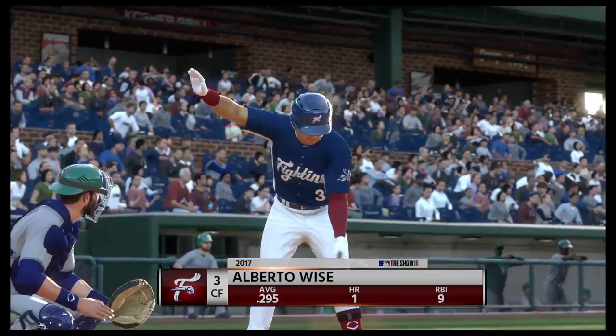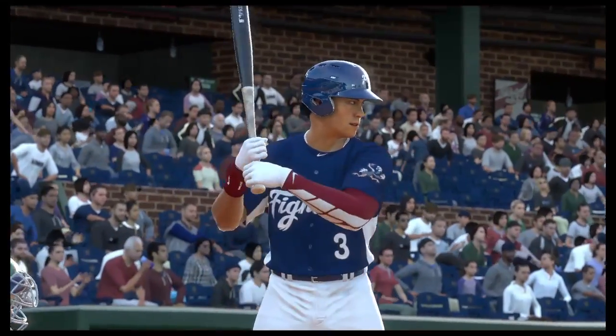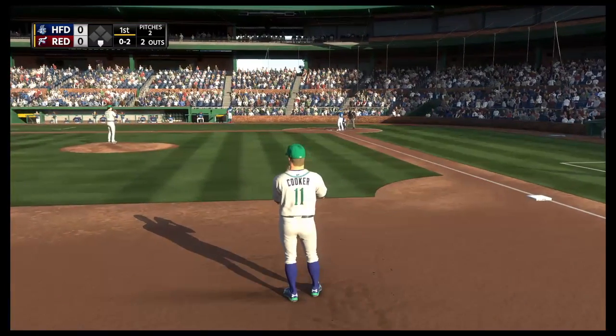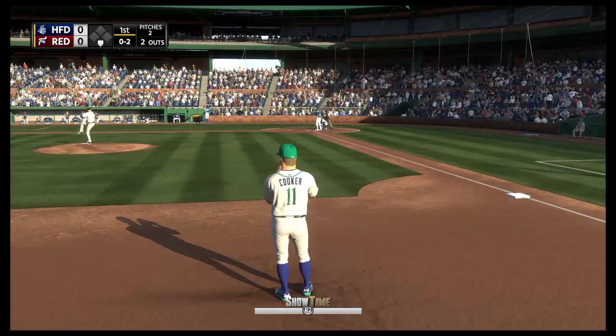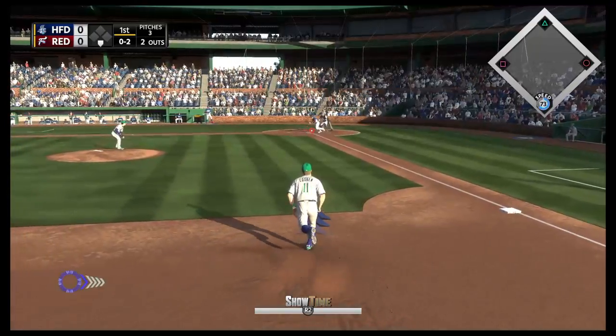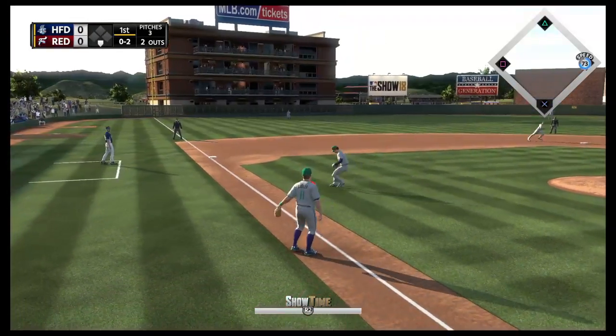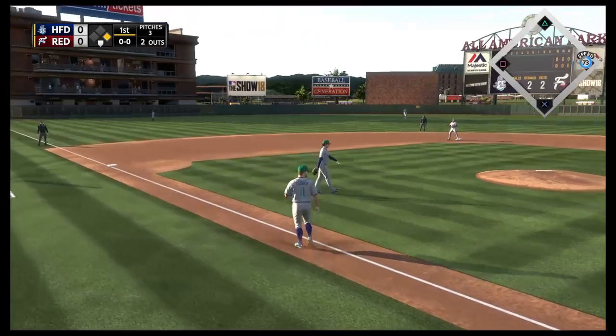Stepping in, Alberto Wise. First cuts for him here with the bases open and 2 away. Bases are empty here with 2 men out. Bunt attempt here as he gets this one down. And he fans on the barehanded attempt, so that ought to be scored as a bunt single.